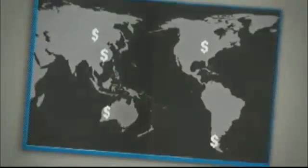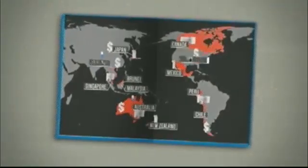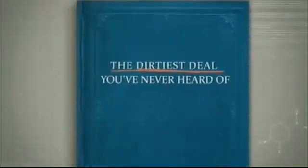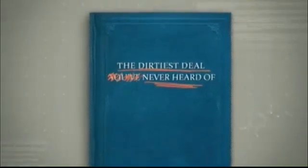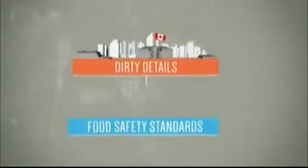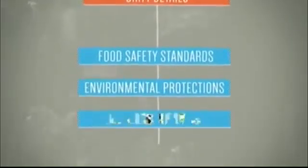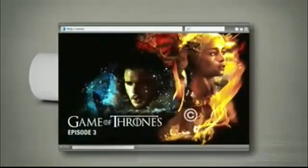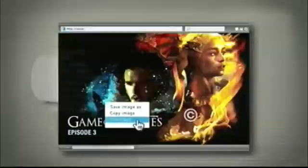Right now, big banking, software, pharmaceutical, and tobacco corporations are lobbying governments from 12 countries to negotiate the dirtiest deal you've never heard of. There's a reason you haven't heard of the TPP or Trans-Pacific Partnership. There are some major corporations and government officials that don't want you to know what's in the deal. For one, our food safety standards, environmental protections, and local labor laws could all be threatened under the TPP. We could all be forced to pay significantly more for the medicines we need, and you could be fined or even sent to jail for downloading copyrighted content on the internet.